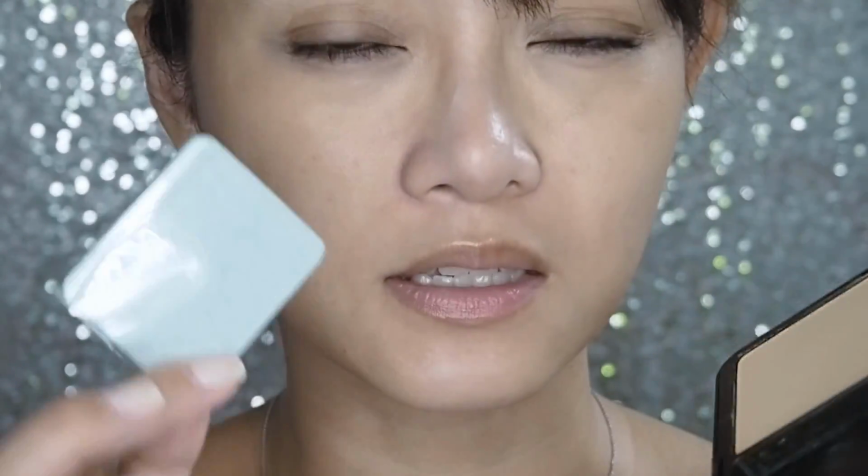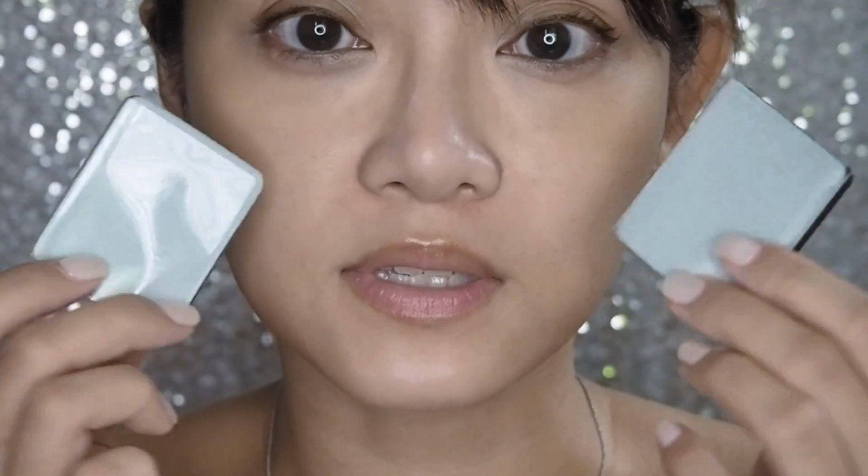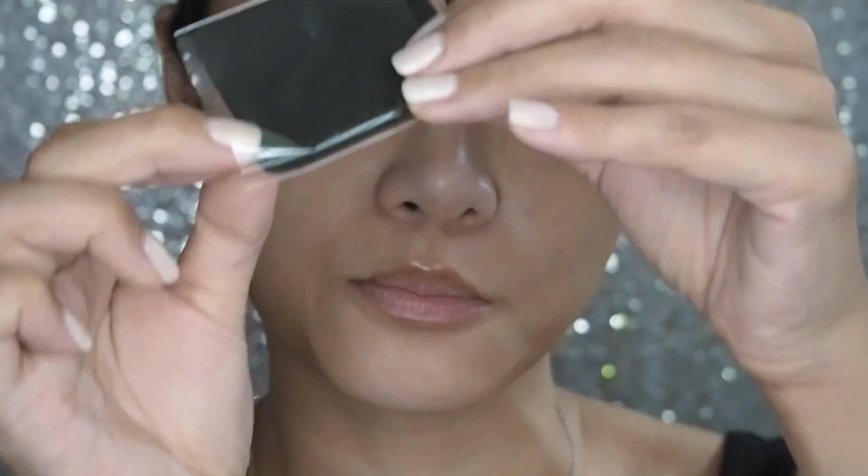Now, I'm not a fan of using sponges to sponge on powder foundations because I find that makes it really, really heavy looking most of the time. You can see that mine is still in its plastic wrapping. I didn't use either of these. But because this is a full review and not everyone owns separate face brushes for use with their powder compacts, I'm just going to be using the sponge on this side of my face so you can have a look at how it sits, how it applies the product. And on the other side of my face, I'll just go ahead with my regular brushes.